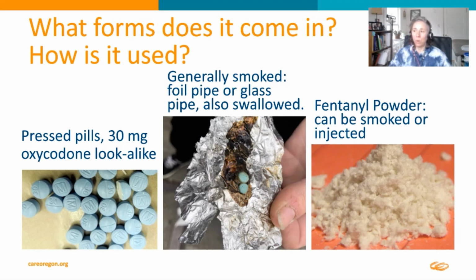Then they're generally smoked in a pipe, which is either made of foil or glass. Foil is very, very common. That's a foil pipe that's unwrapped, which kind of shows you what it looks like once somebody has smoked it. And then increasingly, we're finding that our patients are using fentanyl powder, which can be both smoked and injected. And that is just a natural progression as individuals' tolerances grow and increase.